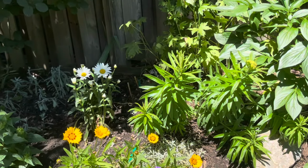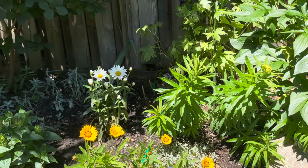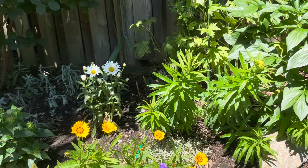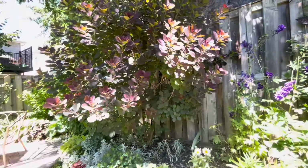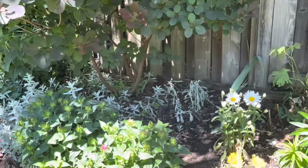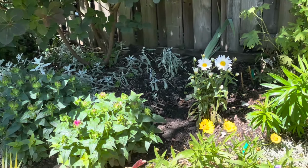Next to it, I took out another peony, and I'm instead putting a Shasta daisy. I don't know if the Shasta daisy is gonna like it. It gets some shade here because of this smoke bush. So we'll see. But I'll just wait. If that doesn't work out, I know that the Artemisia will fill in there and that'll look great.